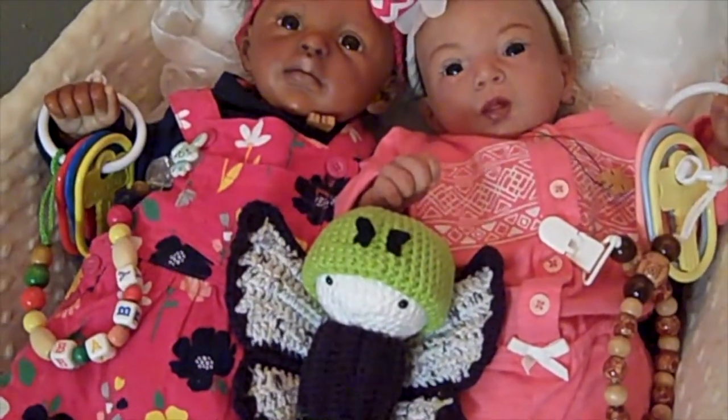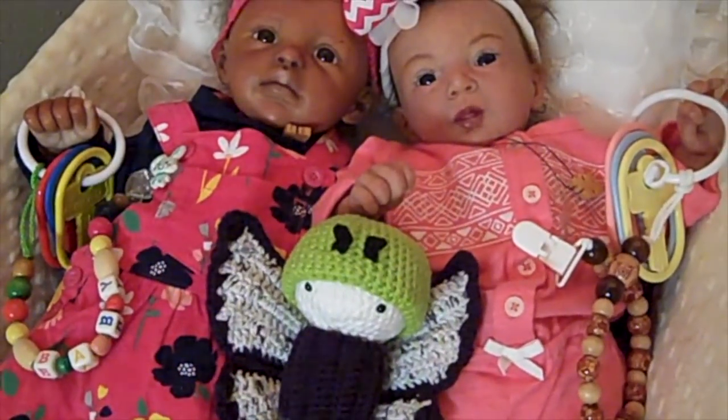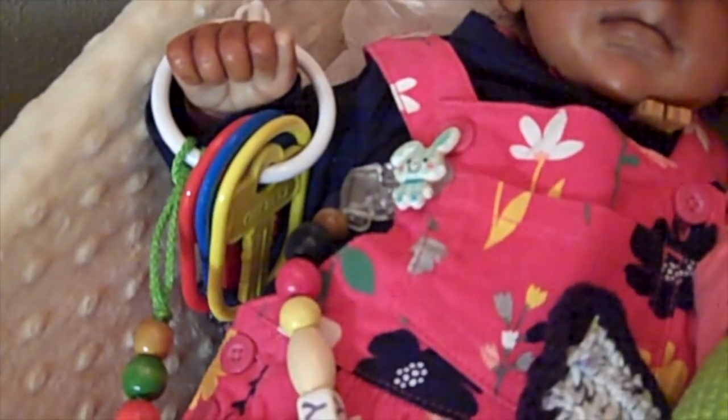Before I talk about that, look at Abigail and Juliet. They both have their keys. They're ready to go out on the town for the Friday night. Abigail is wearing the Pasi clip from Mia. Mia made this. It has a little butterfly on the clip. Not butterfly, I'm sorry, bunny. I'm looking at the butterfly in their lap. It's green and white gingham. It is just so cute. And then the beads say baby, and she's got her keys.